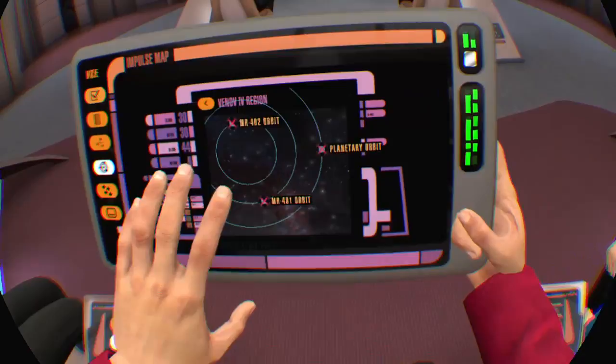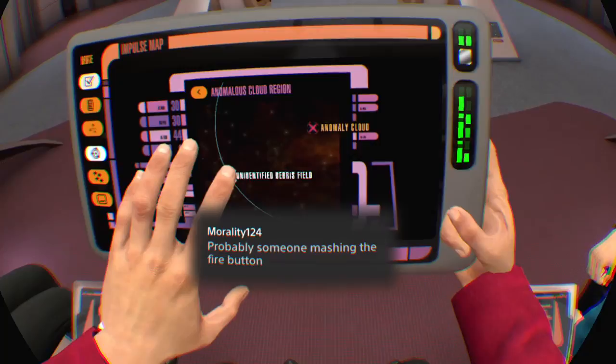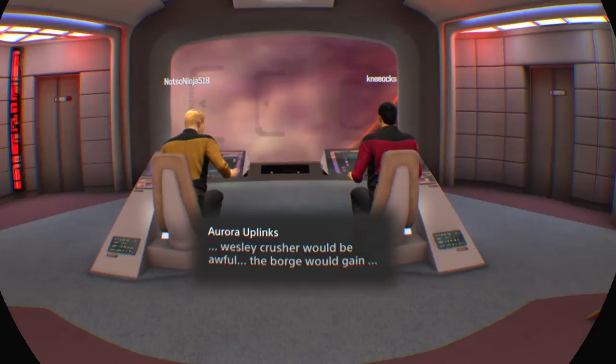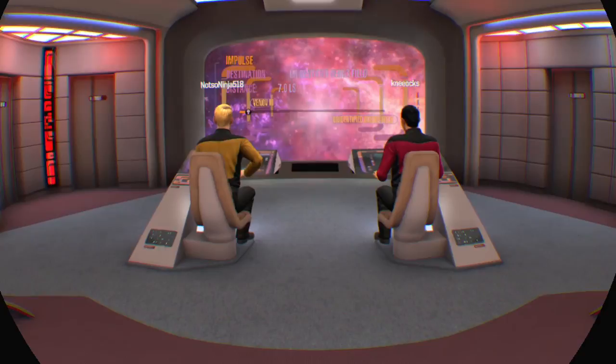Warning. Environmental hazard detected. To anomalous cloud. All right, well, let's go to the anomalous cloud then. Unidentified debris field. Perfect. What if I don't want to go there, though? Too bad. Oh, I'm going to go there, though. Oh, I'm about 0.5 degrees out. Might end up in the sun.